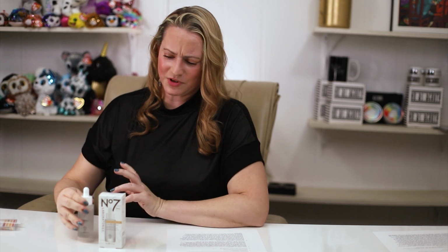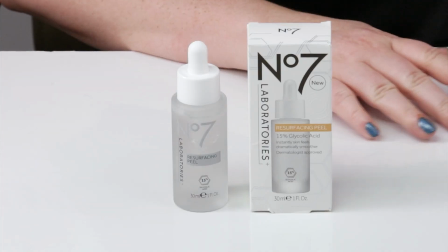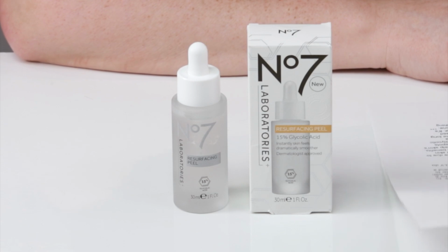Okay, so I always love when a new No7 product comes out. They're a pretty huge brand. They're always at Ulta and Walgreens and Target, huge displays. So when I saw this, I picked it up. Although I will say, I thought it was a glycolic acid serum. I did not realize it was a peel when I purchased it. However, thankfully, before I left it on overnight, I quickly realized it was a peel. So, okay, I've got a lot of thoughts on this one, so let me start out.